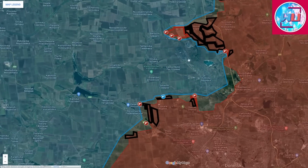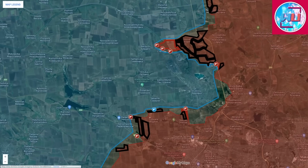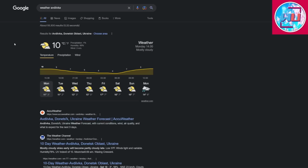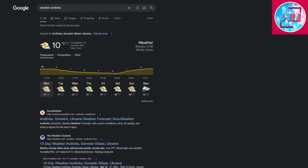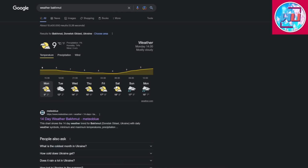So essentially what we're seeing here is the Russian forces are attempting to encircle the city of Avdiivka, and they have started an offensive for that goal. We see here, according to the weather reports, that the weather is currently sunny, and it will be as such for the whole week, and for the past couple of days it has also been, which means that the ground is simply not muddy anymore, so the Russian heavy equipment can actually pass through the dirt. And at the same time, the weather conditions are the same in Bakhmut.